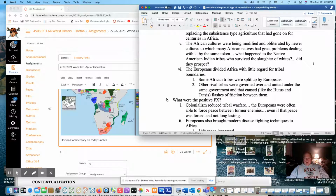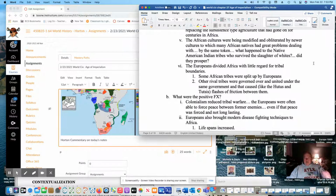African cultures are being modified and obliterated by newer cultures to which many African natives had great problems dealing with. By the same token, what happened to the Native American tribes who survived the slaughter of the whites? Answer, well, they're not tribes anymore. That's just it. They lost their tribal identity.